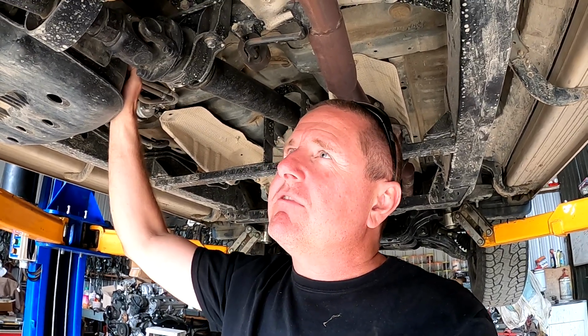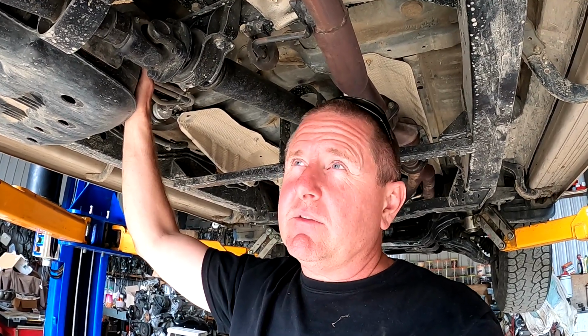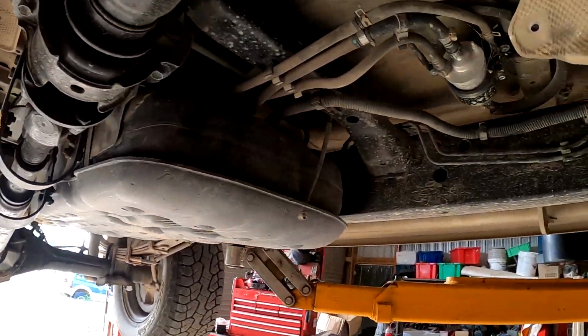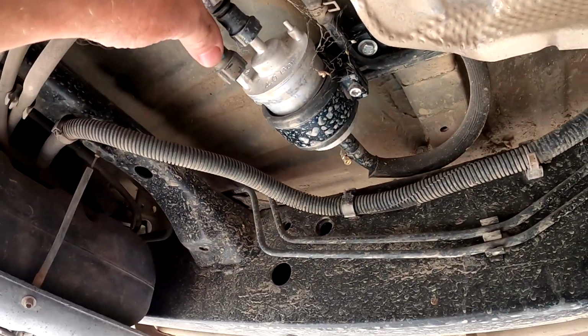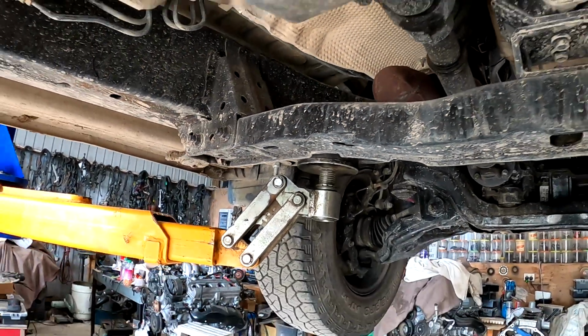So we've switched over to running a 240 litre an hour in-tank pump. We get the petrol sender unit because it's got different sizes on the top compared to the diesels, and that fits directly into the factory tank. We then run a fuel filter with a built-in regulator, and that means there's only a single line running up to the front of the vehicle for the fueling.